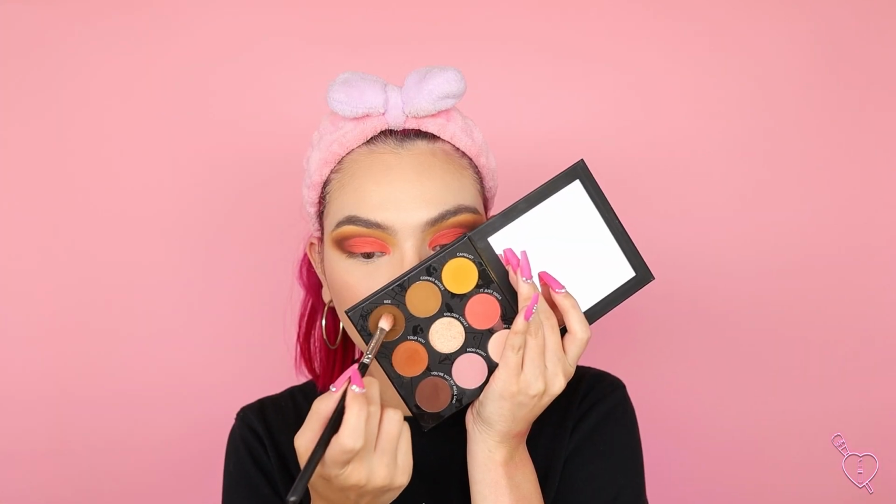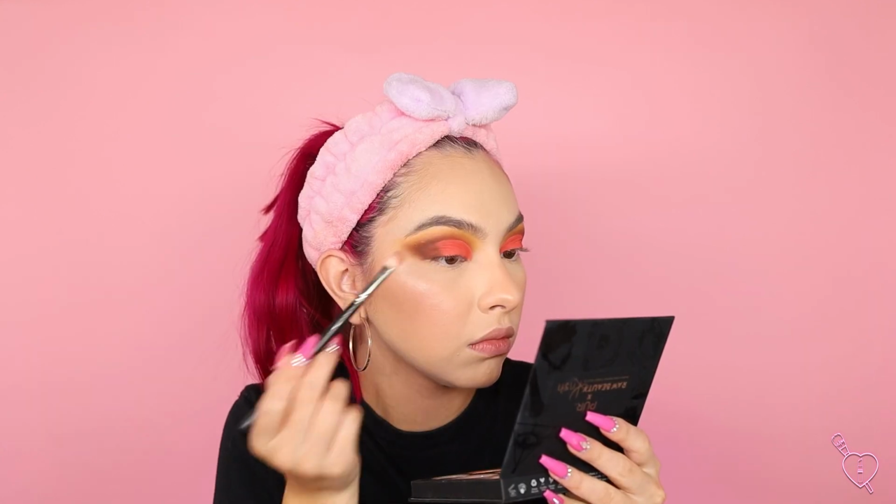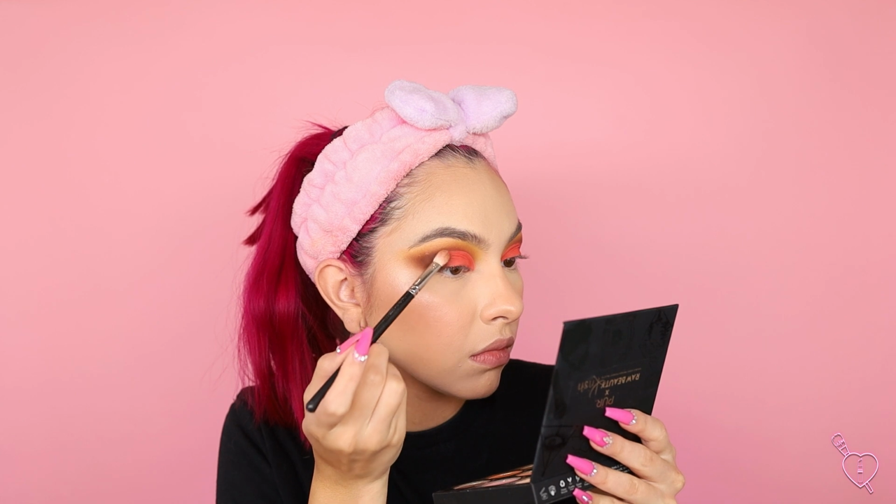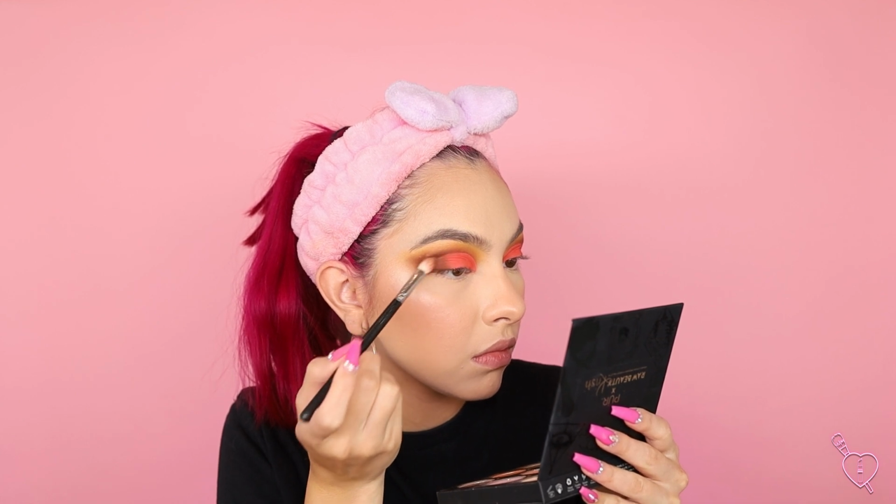And then to make everything nice and seamless, on the very outer part of the cut crease, I took the color B, which is another dark brown, but it's not as dark as the one we were using before. And I just kind of used that as a transition shade to the outer corner, so everything just blended really nicely together.